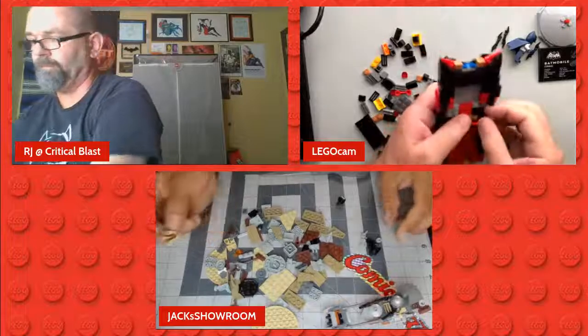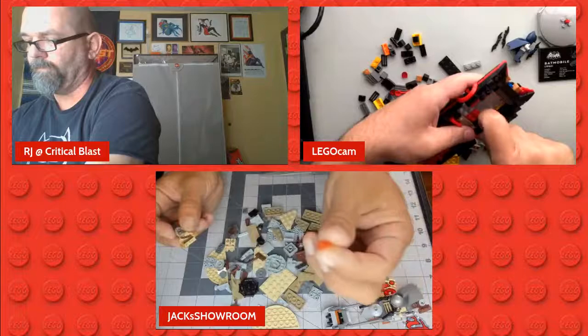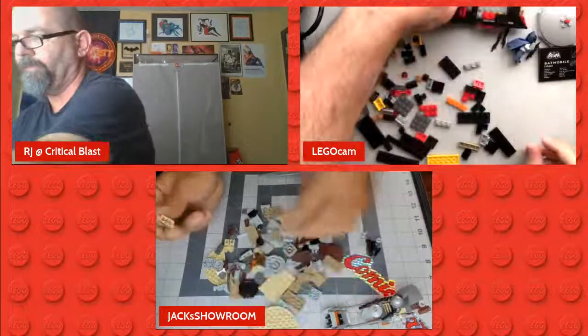Oh, I'm liking this Lego bag. I have a little cooking pot, fire, bones. Yes, I'm stoked about this one.